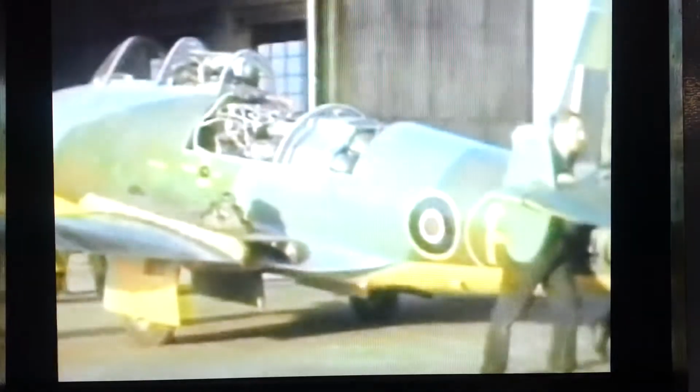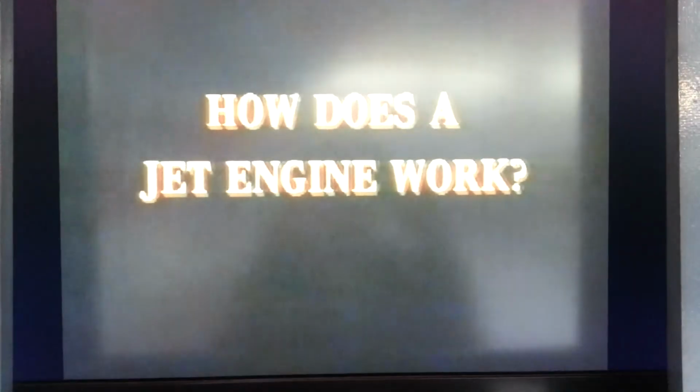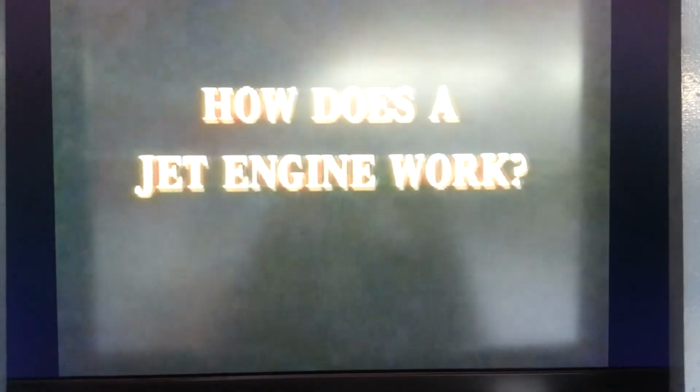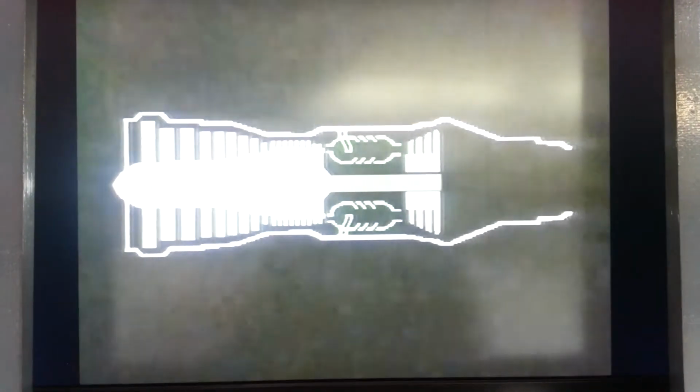Designed by Sir Frank Whittle, this was the first successful jet aero engine. From it came a whole new generation of engines, some of which are still in operation today. And even now, the basic layout can be used to explain how a modern jet operates. The engine can be split up into four main areas: compressor, combustion, the turbine, and the exhaust.